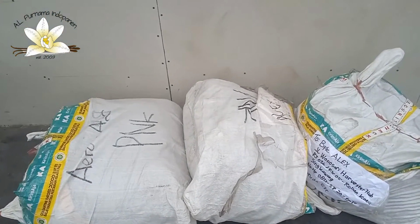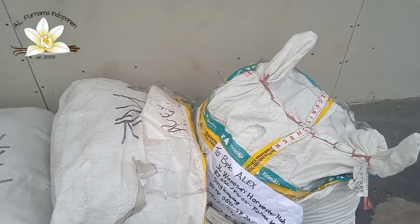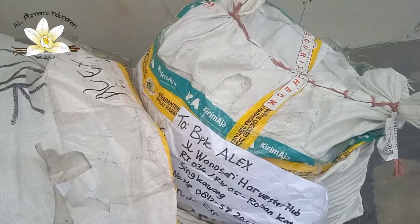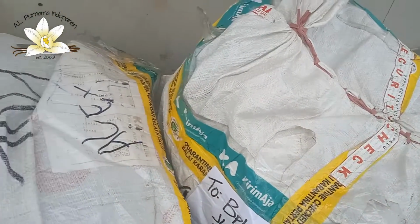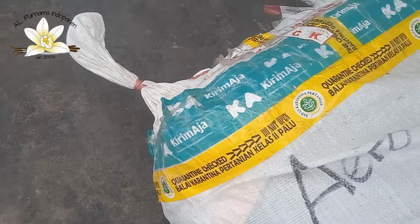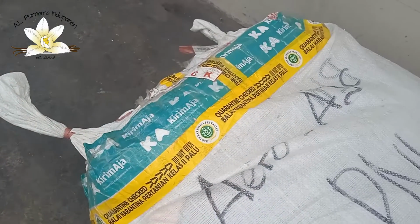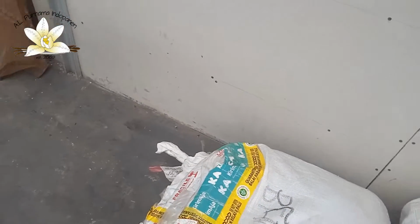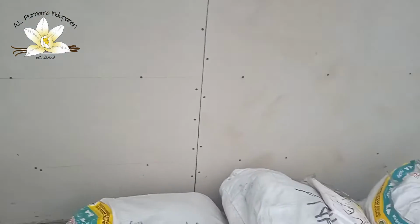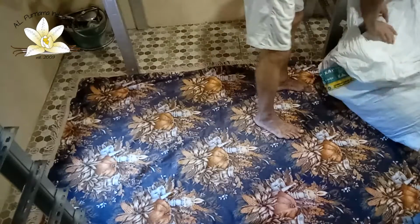Well, here are these 3 bags with green beans. Totally it should be about 85 kilos. We'll see. We bought it from Sulawesi, South Sulawesi, and brought it here to Western Kalimantan. It took us a bit more than a week. Okay, let's check.